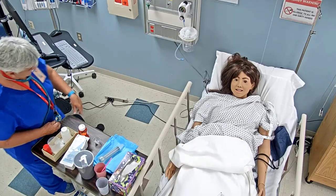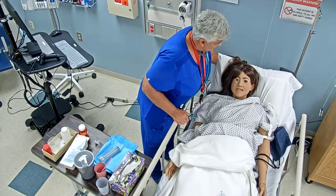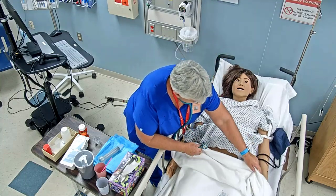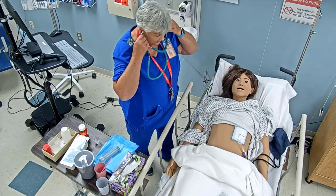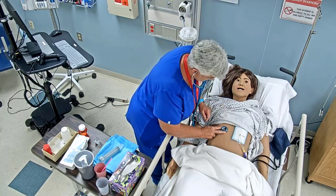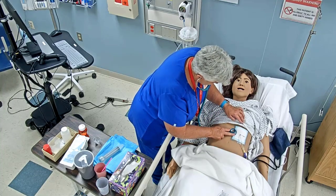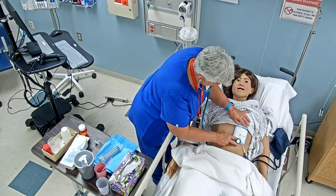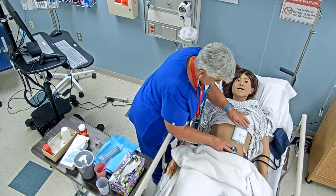And I'm going to lay you back. Now, we don't want to leave you laying flat for too long because you did have that enteral feeding going, so just exposing what we need, I need to leave you at a 30-degree angle. So we're going to listen to all 4 quadrants. Normally we want to bend the stethoscope to skin, so I'm going to listen around.